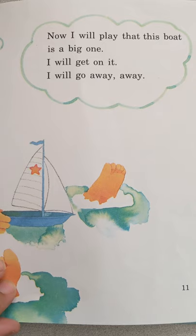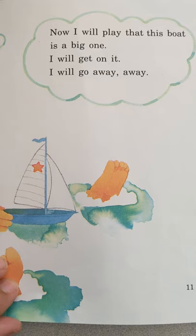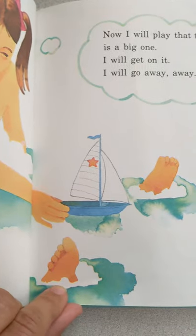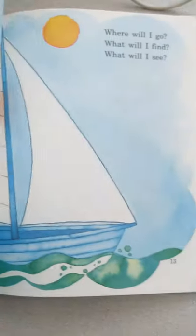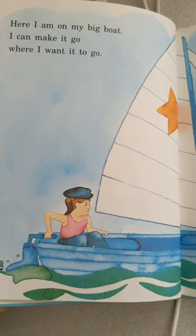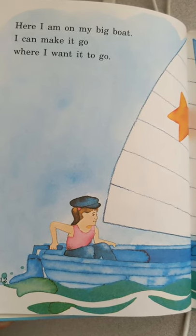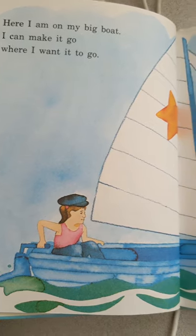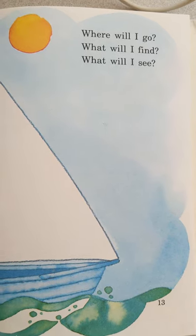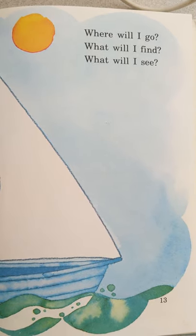"Now I will play that this boat is a big one. I will get on it. I will go away, away. Here I am on my big boat. I can make it go where I want it to go. Where will I go? What will I find? What will I see?"